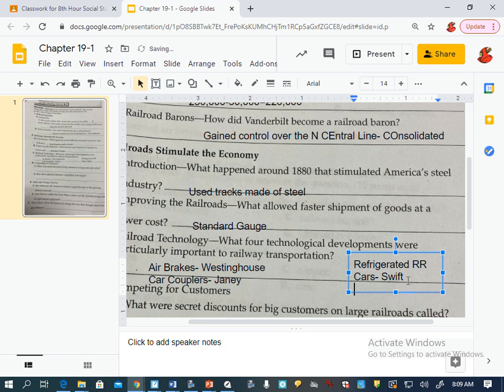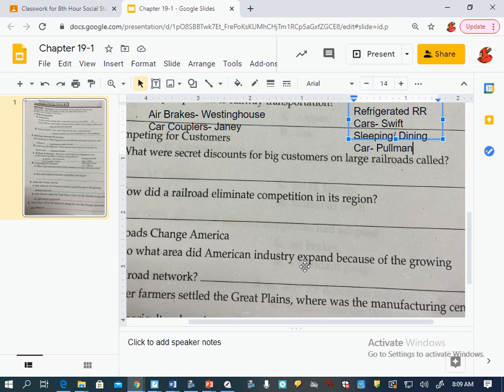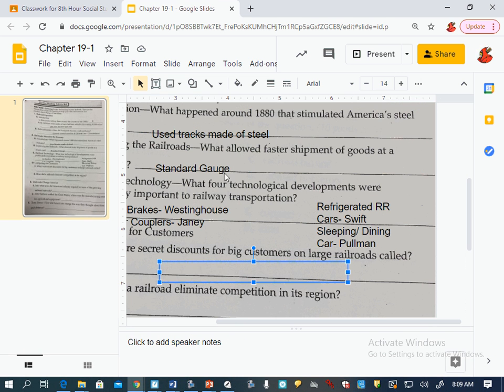And finally, the last one is the sleeping car by a guy named Pullman. Sleeping and dining cars were invented by Pullman, and this was going to make a new layer of travel for people going across the country, because it could take almost 2.5 days to get from point A to point B. People would like a little bit of a nap and dinner.